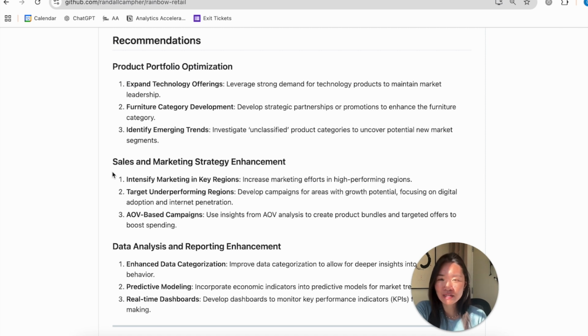So for these recommendations, expand technology offerings, leverage strong demand for technology products to maintain market leadership. Your recommendations here should be tied to an insight that you had above. I need to be able to see the link between what you found and what you're actually suggesting. Right here, there's a bit of a jump. It's basically just saying leverage strong demand for technology products, which has been 49%. So instead, what you should do is actually list the exact products and also give a reason why. So tie it back to the finding before.